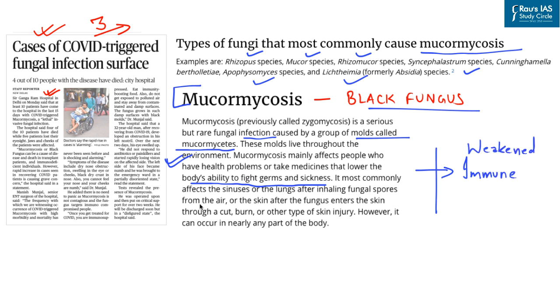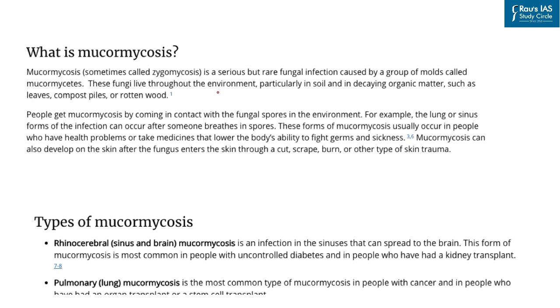It says that it most commonly affects the sinus or the lungs after inhaling fungal spores from the air, or the skin after the fungus enters the skin through a cut, burn, or other type of skin injury. However, it can occur in nearly any part of the body. Now, this black fungus lives throughout the environment, particularly in soil and in decaying organic matter, such as leaves, compost piles, or rotten wood.